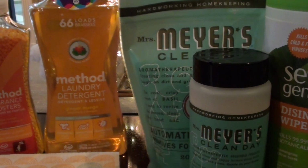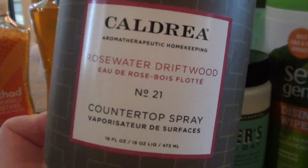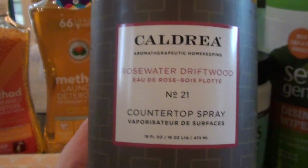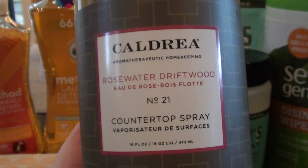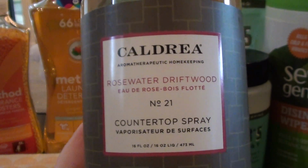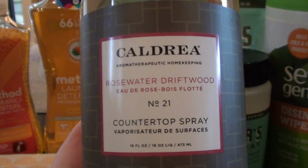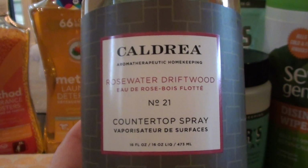So the next thing I have is the, okay, so I have been obsessed with these Caldrea countertop sprays and the room sprays. Oh my gosh. So this is Rosewater Driftwood. I have not smelled this one yet, but I have the Pear Blossom and Agave, which smells amazing. And then also the Sea Salt and Neroli, which to me smells more like a masculine scent. And I also have the Gilded Pine and Birch. I love that one too. That one is really good. It's like a sophisticated pine with the birch in there as well.